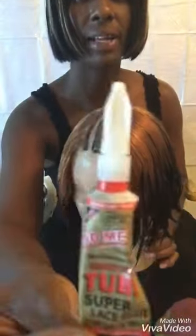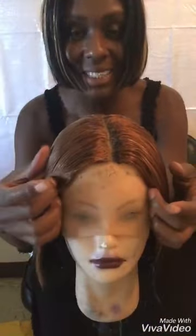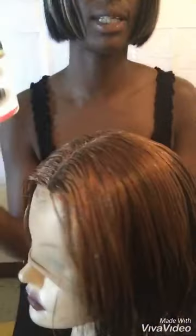So it's already more like you're gonna use this glue right here. All right, my customized wig is done, you guys. I have made my invisible part. I made that part. Once it dries, I'm gonna install my wig clips onto this.